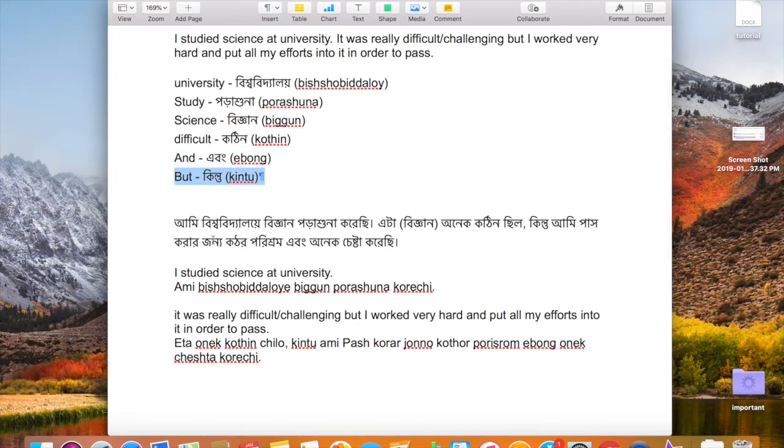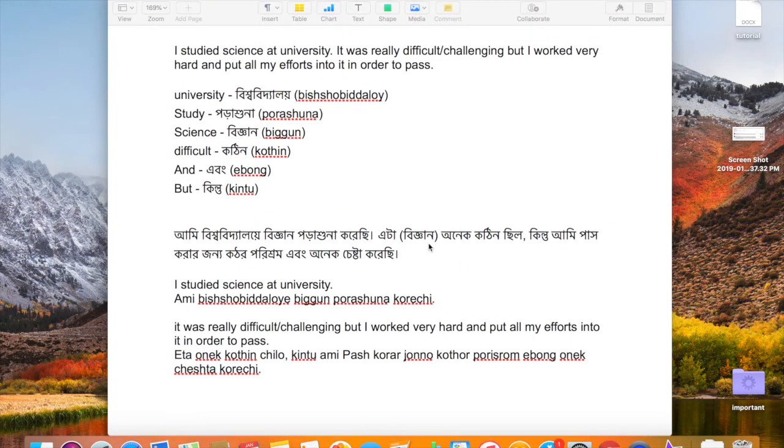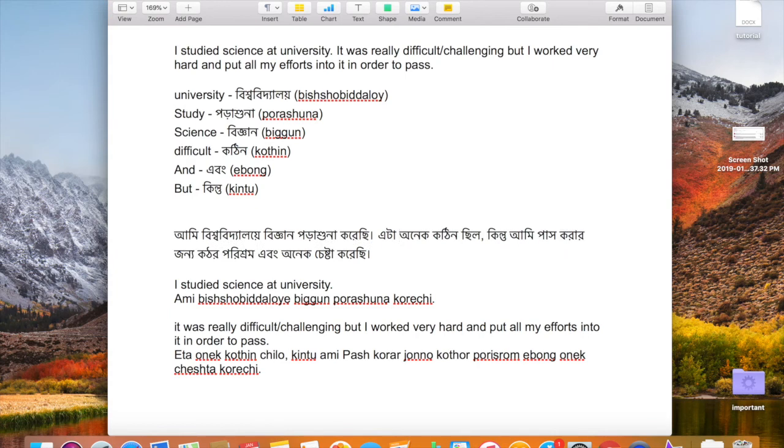Okay, so one more time, I'm going to go over this in Bengali now. Again, আমি বিশ্ববিদ্যালয়ে বিজ্ঞান পড়াশোনা করেছি। এটা অনেক কঠিন ছিল, কিন্তু আমি পাশ করার জন্য কঠোর পরিশ্রম এবং অনেক চেষ্টা করেছি। Whoo, yeah. So once again, let's go over these sentences again. This time I'm going to get rid of this because we don't need that, right? Okay. There we go. আমি বিশ্ববিদ্যালয়ে বিজ্ঞান পড়াশোনা করেছি। এটা অনেক কঠিন ছিল, কিন্তু আমি পাশ করার জন্য কঠোর পরিশ্রম এবং অনেক চেষ্টা করেছি। Right?